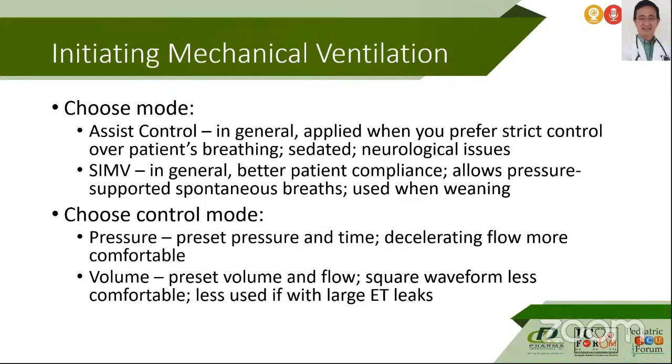Other control modes are pressure control and volume control. For pressure control, you have a preset pressure and time, and it is usually more comfortable for the patient. Whereas for volume control, you set the volume and the flow. It's a little bit less comfortable, and again less used if you have larger leaks around the ET tube or for uncuffed tubes.